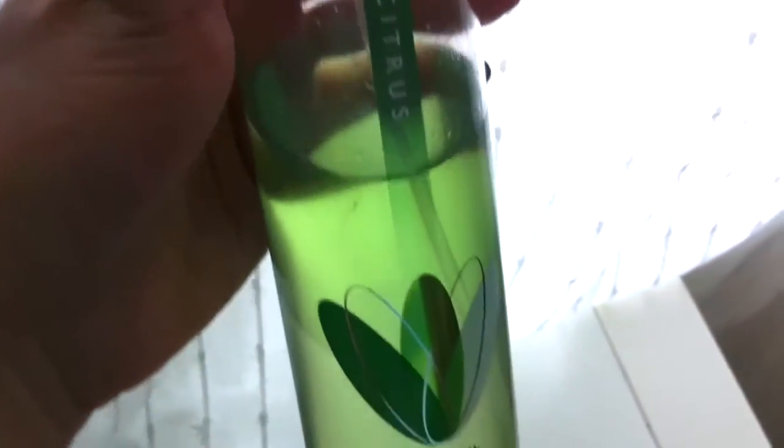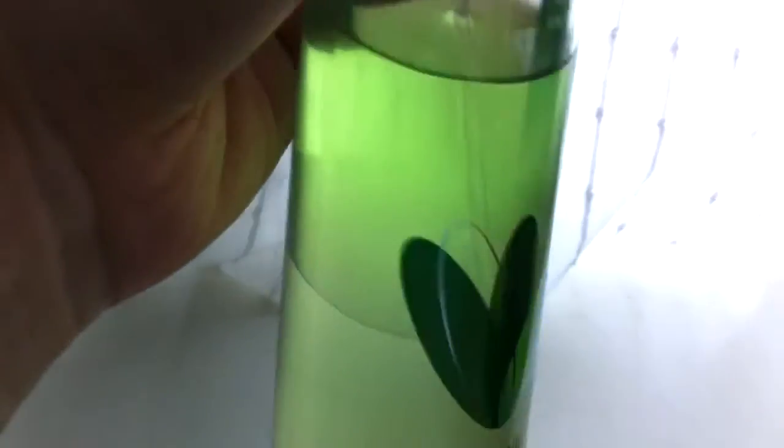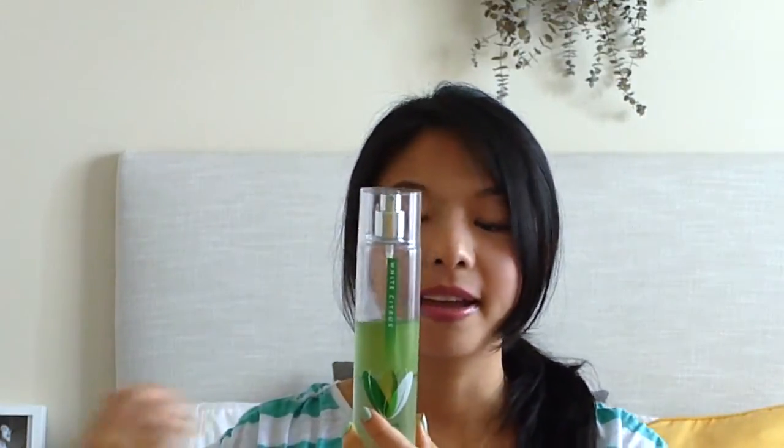But anyway, if you can see here, there's different layers in the oil. And what you do is you shake it up and then you spray it all over, and it really creates a really dry oil, which means it absorbs really quickly into the skin and it's not greasy at all. And of course, like all Bath & Body Works products, it's highly fragranced. This isn't natural, obviously. It has a ton of alcohol in it and other chemicals.